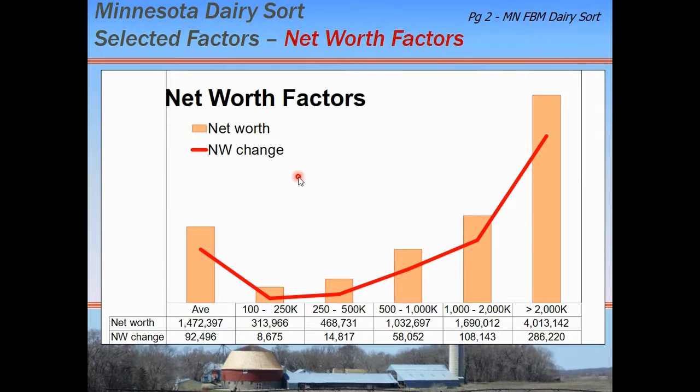Taking a look at net worth factors again by herd size, average net worth was about $1.4 million. Net worth change was positive $92,496. Net worth is represented by the bars, and net worth change is represented by the red line. You can see we had pretty significant net worth change as we grew in herd size, and obviously these larger herds had a little bit better net worth overall.